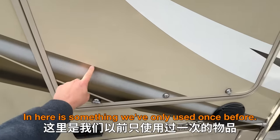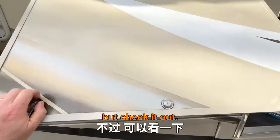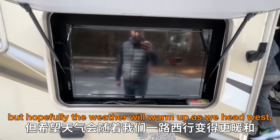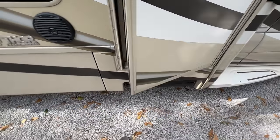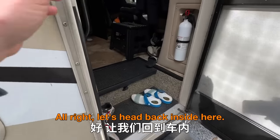In here is something we've only used once before. That was during Christmas, but check it out. But it's been a little bit cold on this trip, so we really haven't used it as much as we'd like to have, but hopefully the weather will warm up as we head west and we'll get some more use out of it. I forgot to show you the best part, the auto steps. Oh yeah, look at that. All right, let's head back inside here.